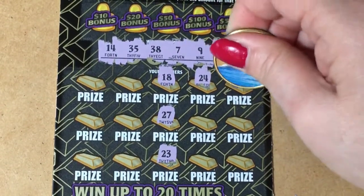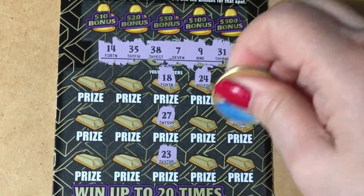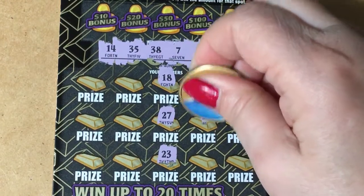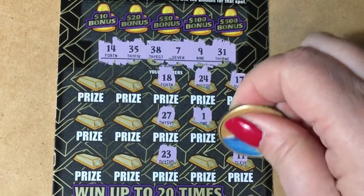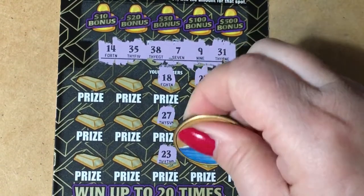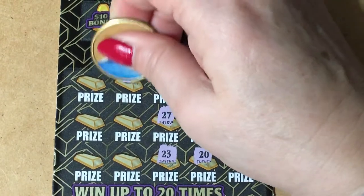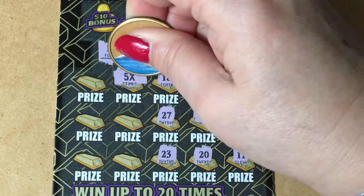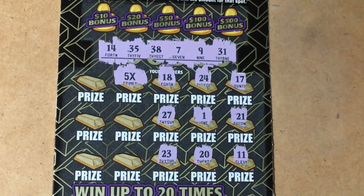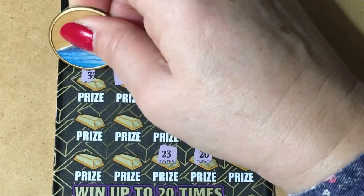24, 17, 21, a 1, 11, and a 20. Left side. Oh, we got the 5 times. What do you think is under there? 5 times 2, probably. Yep, you're probably right.